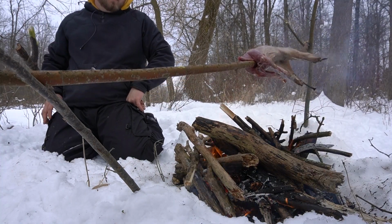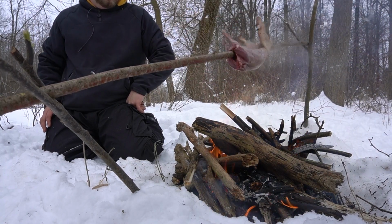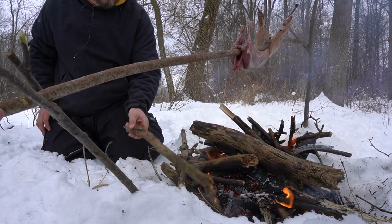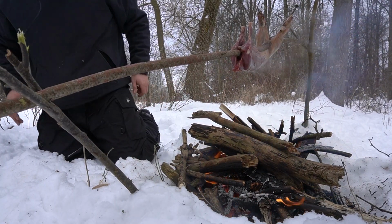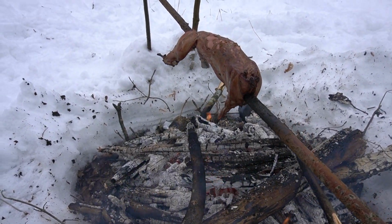Perfect. Oh, look at that. Rotate. Yeah. I think you gotta have, if you can somehow keep it that way. There you go. That's gonna be the best way.